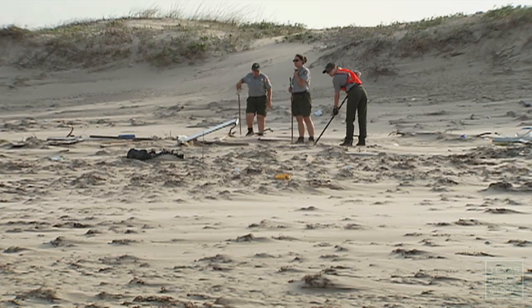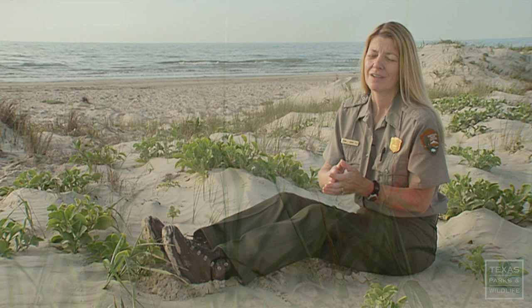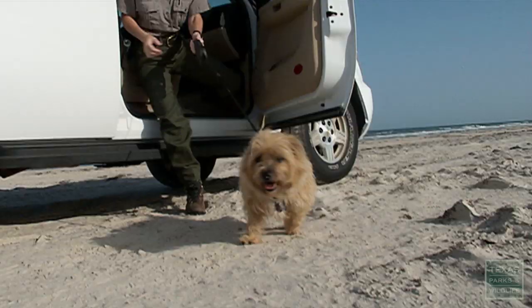We work so hard to find Kemp's Ridley nests on the Texas coast. Sometimes, despite hours of digging and probing, we're unable to find the nest and protect those eggs. So when possible, we call in the expert sniffer, my Cairn terrier Ridley, who we've trained to aid with nest detection. Find the nest, Ridley.